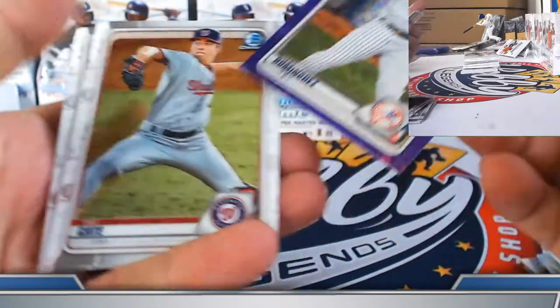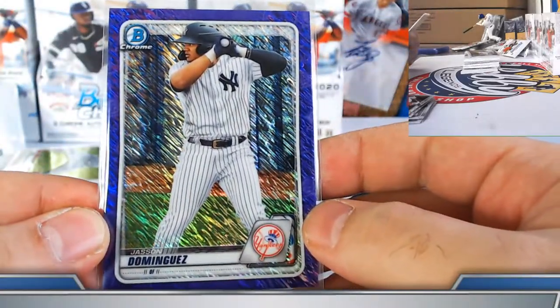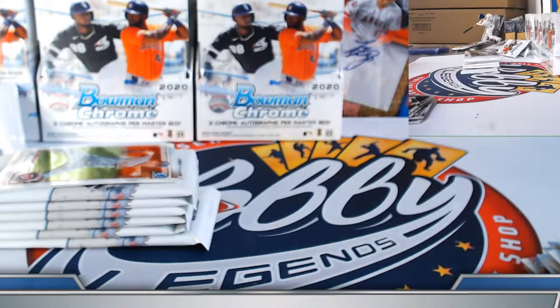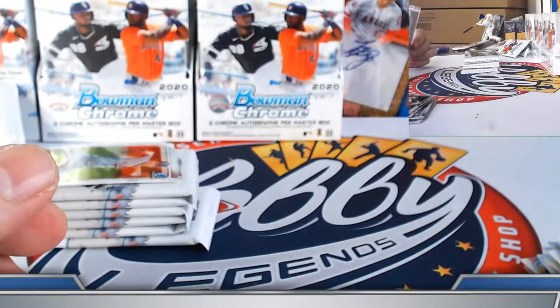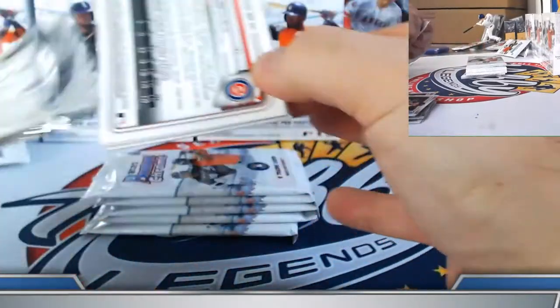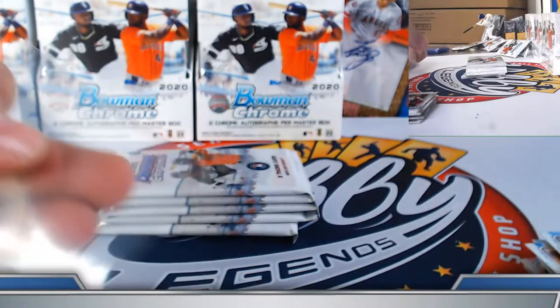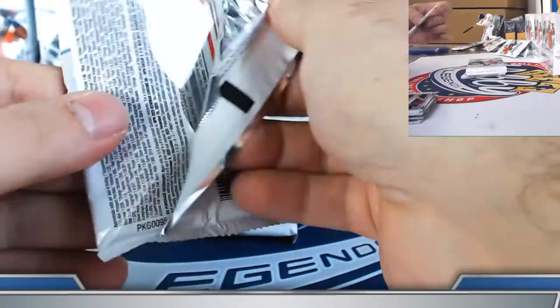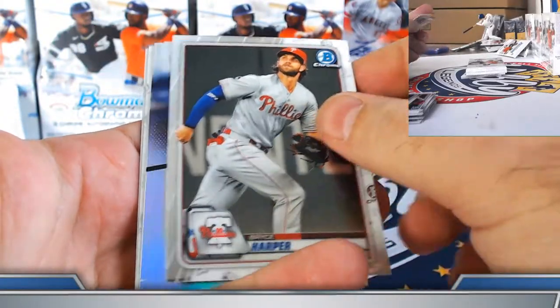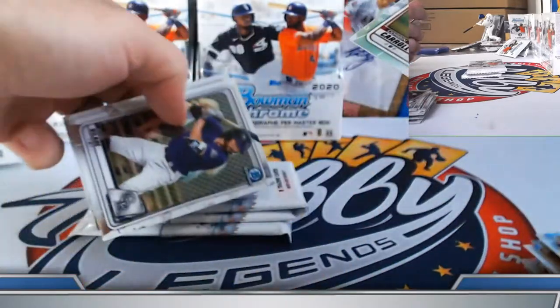Purple Shimmer. There we go. A little Jason on the board. On the Purple Shimmer Prospector Factor here. Let's see if we can work in some lower numbered parallels now. Alvarez rookie, Brandon Marsh, AFL prospect. Ezekiel Duran, stat tracker. Corbin Carroll, 498 of 499 on the prospect refractor here.